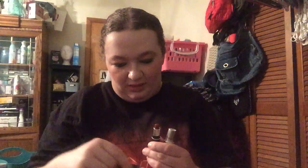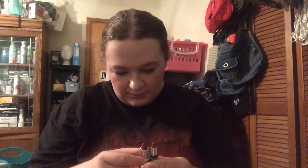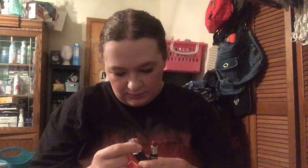Let's take a look here and compare the colors. This is really cute. I thought, man, that's really tiny when I saw that. I thought that wasn't really MAC when I seen it, and then I looked at it and I was like, oh yeah, that's MAC. I don't even care if it's a knockoff. I like MAC.